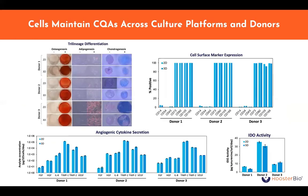Now, it's very important because the EVs, high-quality EVs, come from high-quality cells. It's very important that we characterize the MSCs at the end of the growth phase. And so we took them out in matched samples, and we looked at the trilineage differentiation properties, the cell surface markers, the angiogenic cytokine secretion, and the IDO activity of cells that had been grown in these 3D bioreactors. And we compared it to the 2D controls because the 2D culture is still the standard for MSCs. So as we shift to the bioreactor, we have to show comparability. And what we see is that in all of these properties, the cells are highly comparable between the 2D and 3D, indicating that the 3D bioreactor culture maintains the high quality CQAs of the MSC populations that are necessary to generate high quality EVs from MSCs.